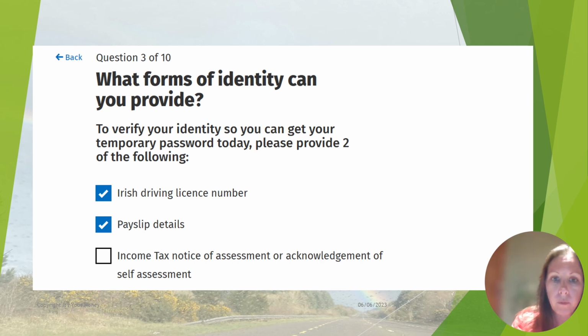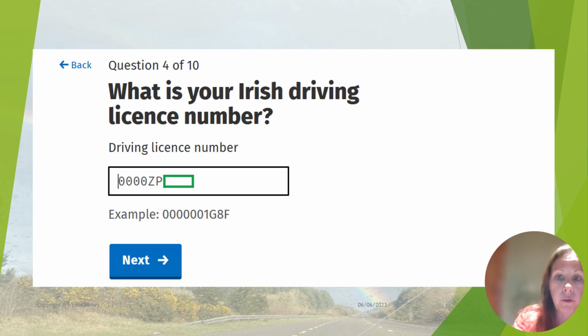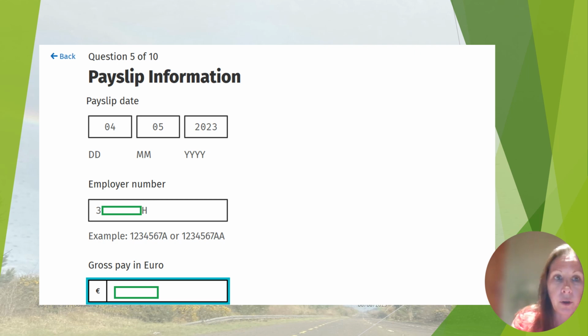So if you did choose text or email, it's going to look for these forms of identity from that original first or second slide. You just select the ones that you have. So driver's license, pay slip, or if it's income tax notice of assessment, you're going to tick that box instead of the pay slip one. Then it's going to ask you to enter your driver's license number and shows you the format that that's in, so you can find it on your license. Click next, and it is going to ask you for your payslip information, so the date, your employer number, and gross pay per your payslip.